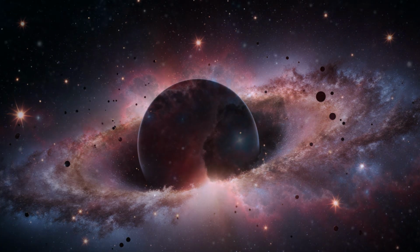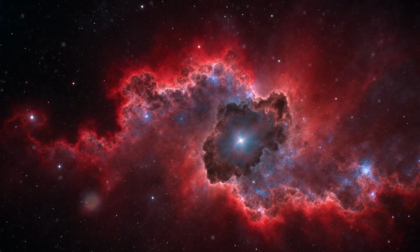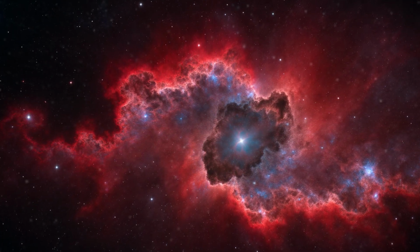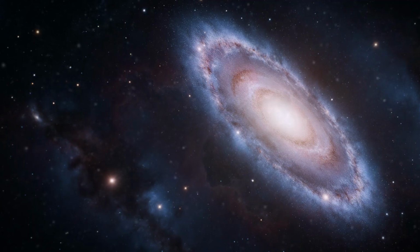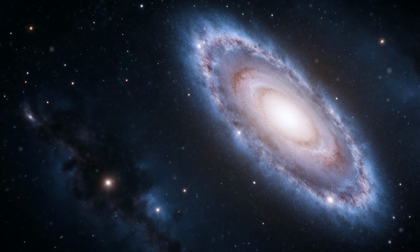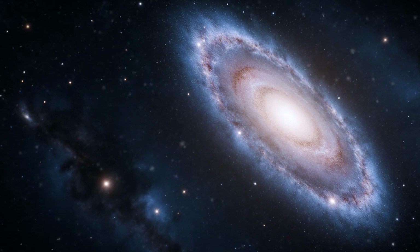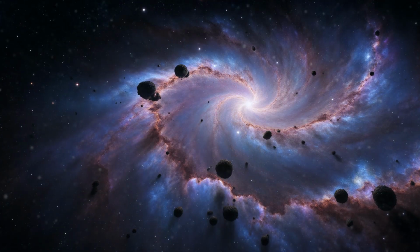In addition to M32 and M110, Andromeda has numerous dwarf satellite galaxies, most of them very faint and difficult to detect. These dwarfs contain only a few million to a few hundred million stars and have been discovered in surveys that carefully map the distribution of stars around Andromeda.